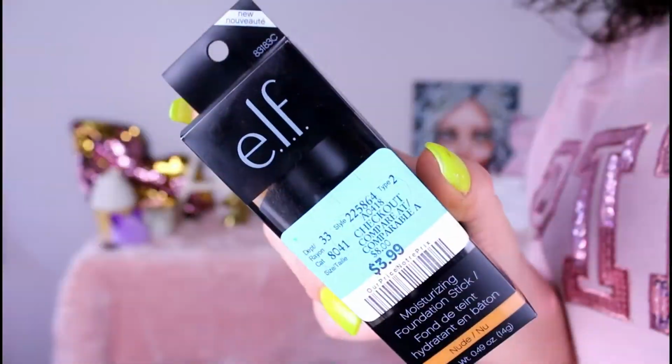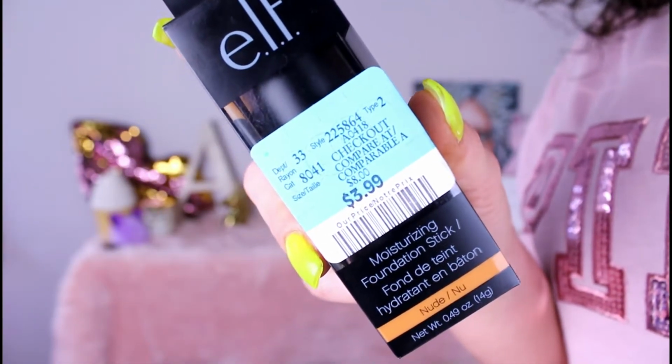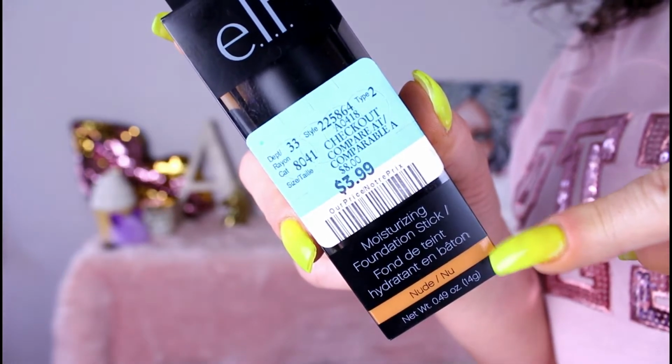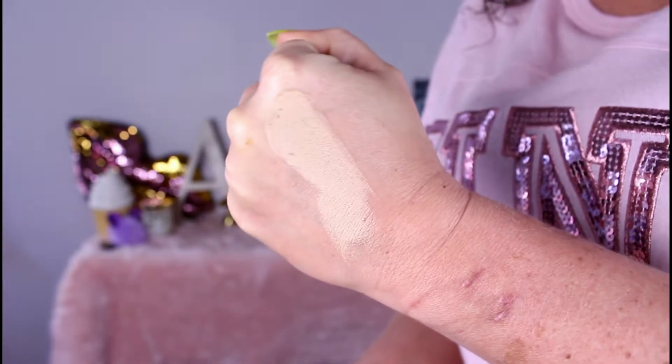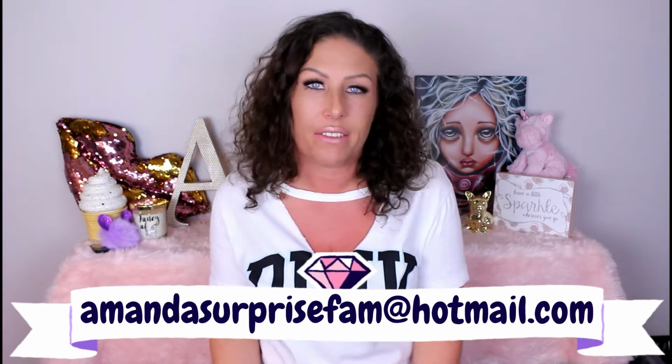And the first item I picked up is this e.l.f. moisturizing foundation stick in nude. Now, don't let the color at the bottom there fool you. It's not that dark. It's a little bit lighter than my skin tone, but I don't always like to wear foundation and concealer and then powder and setting and blah, blah, blah. Especially not in the warm months. Spring is okay, but on those hot days in spring, nah. And definitely not when it's super hot in the summertime.